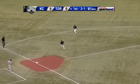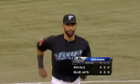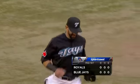Line to third. Lawrie makes the catch. A quick inning for Brett Cecil. Billy Butler hit it hard, but right to the third baseman, Jose Bautista, who hit his 37th home run last night. He'll bat third.